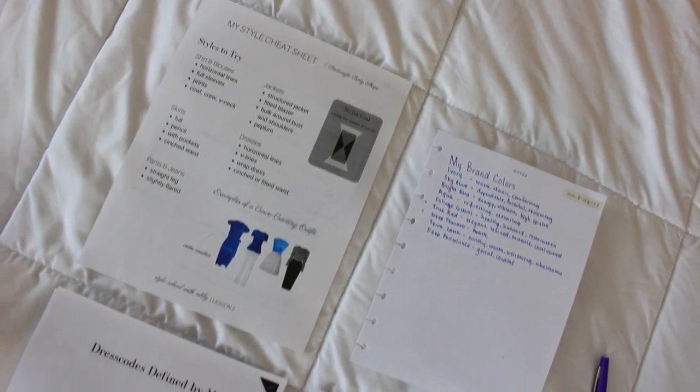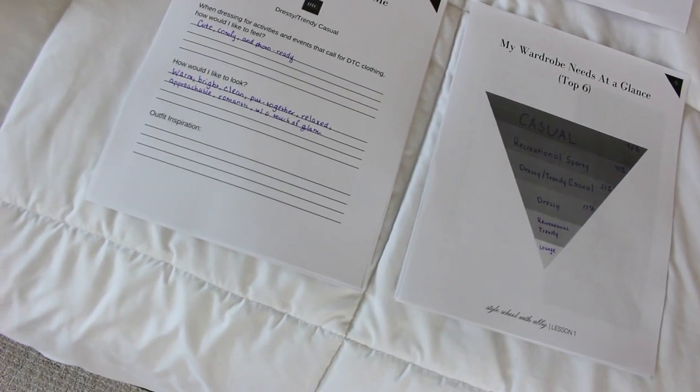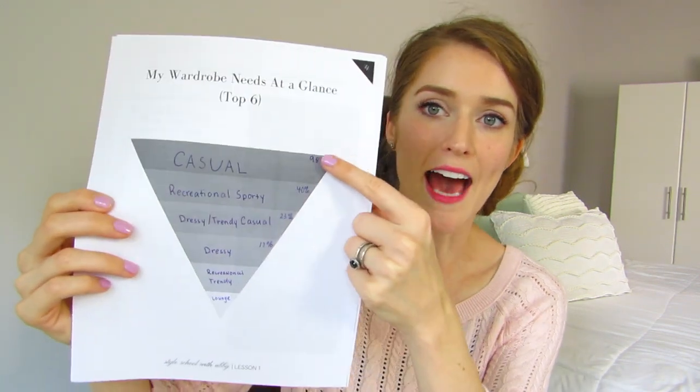It will be really helpful to have close by the handouts and worksheets that I gave you in our first lesson, because you can refer to them to know what sort of outfits you should be focusing on as you're putting together different outfits and pieces. So if you recall the triangle that we made, this is my triangle to show me where I'm spending my time, what my lifestyle looks like. And as I'm putting together outfits, I need to be focusing on these different categories.